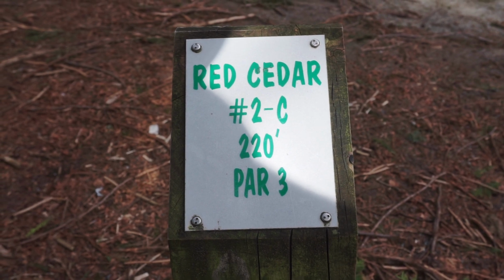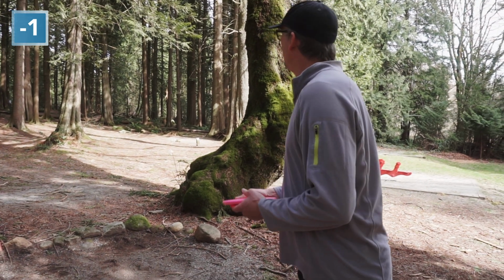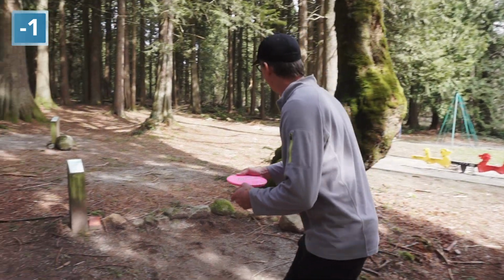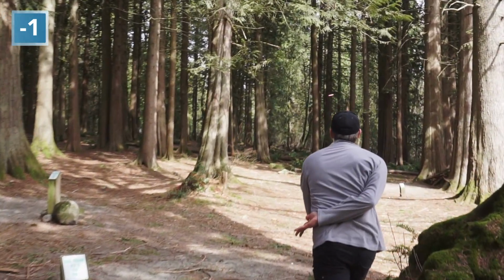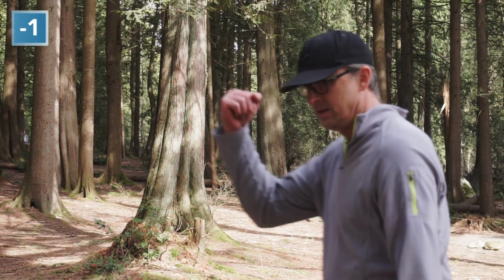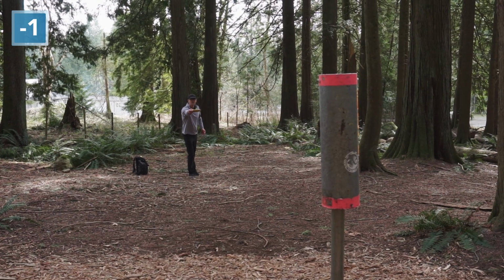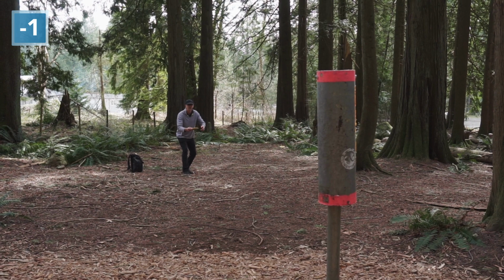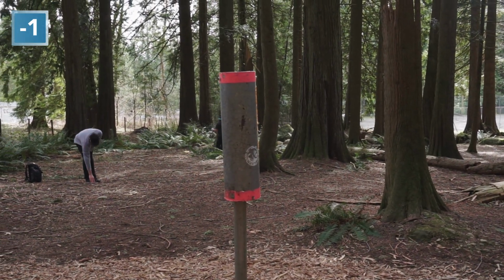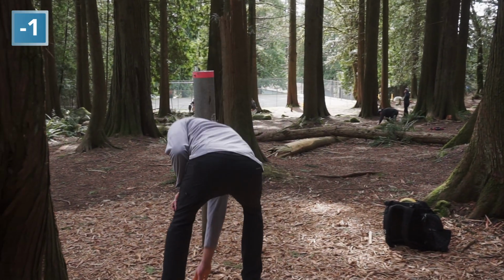220 feet, par 3. It's kind of an uphill, right to left. You can choose your line here, but I'm going on that far right gap with my Graffiti Tactic. Pretty good release. Anytime on a wooded course you make it through most of the trees, you're taking it. So here's about a 45 footer for birdie actually. Just left it a little long. And the beautiful sound of a made putt.